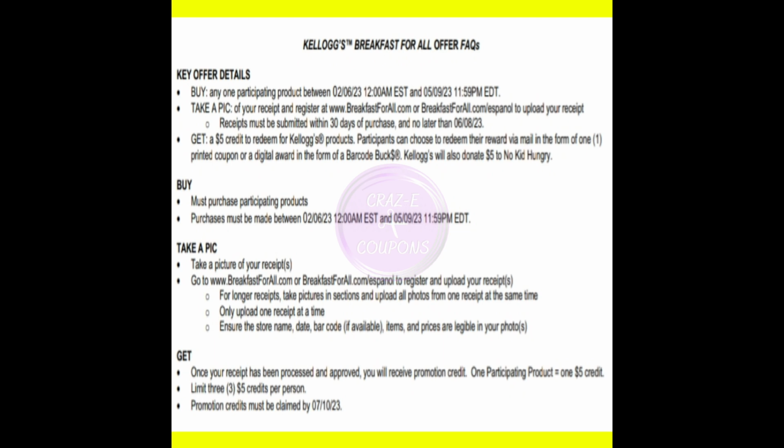Now, I am going to go over a few of the details with you all. I know that this is probably going to be hard to read on some of your all's phone screens, so I am going to leave all the links in the pinned comment down below.